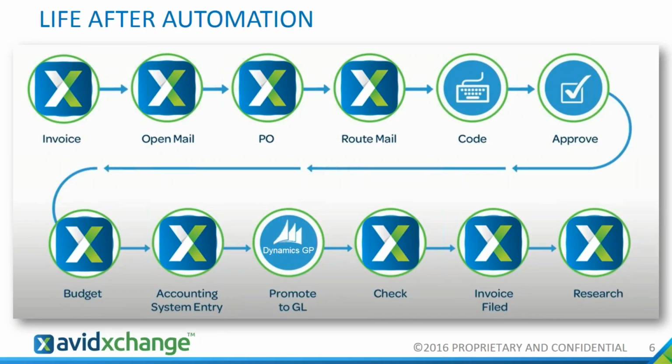You remain in charge of coding in the approval process, and when it comes back or finds its way back to the AP department, we are integrated with GP. We do that in a couple different forms, and we could talk certainly more about how we do that. Howard knows that we've been working fast and furious to do a direct integration with GP, but we also have a default process that we've been using for the last decade, which is just a simple file process that you upload into your GP as an open payable.